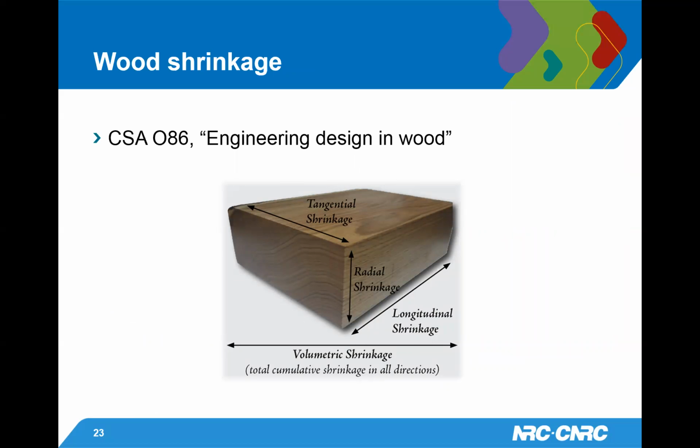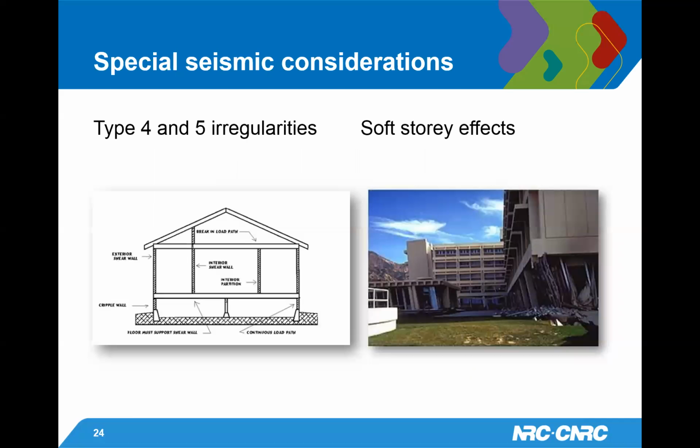Wood shrinkage, which is related to moisture content of the wood, is a well-known mechanism that is predictable. With respect to the building envelope, there are no new requirements, but there is a reference to CSA 086 in an explanatory note to address the shrinkage. CSA 086 specifies a method for calculating building movement due to the changes in moisture content.